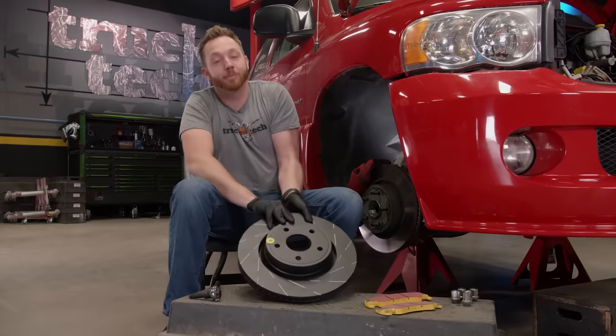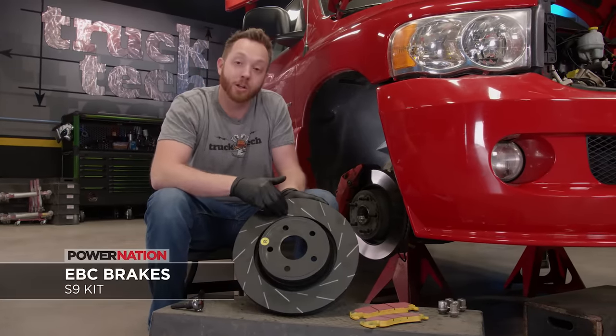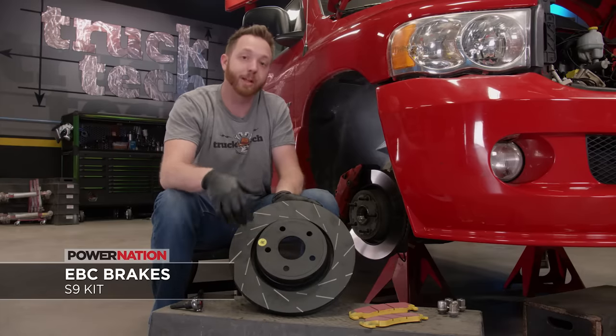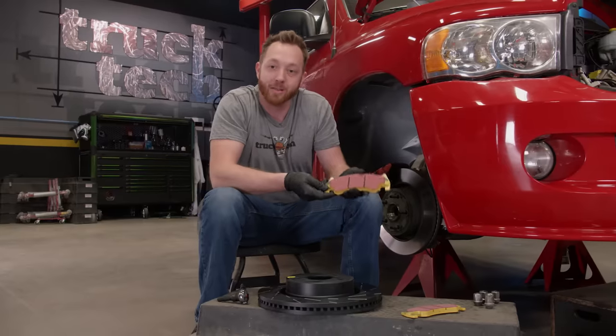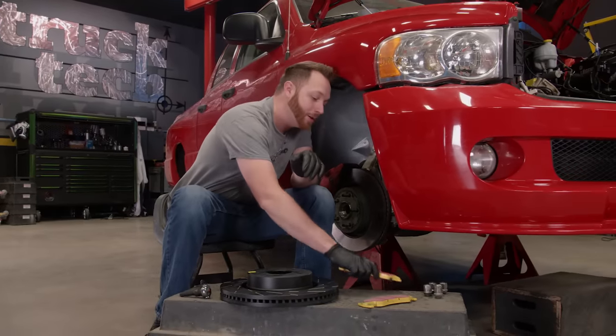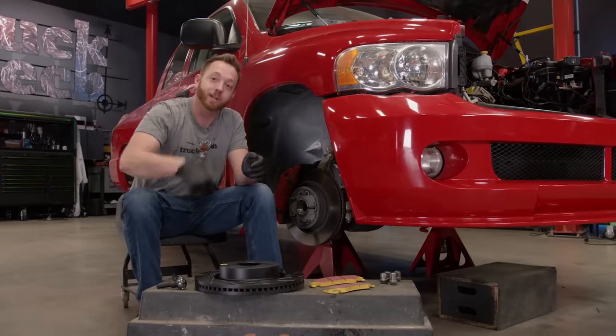I went to EBC Brakes and picked up a Stage 9 kit, which comes with some USR slotted rotors, which will help the braking surface run a little bit cooler. And I picked their most aggressive pad, the yellow stuff. Together, this will give the truck a 30% improvement in stopping power, and it's a direct bolt-in replacement.